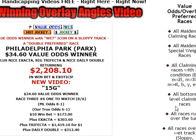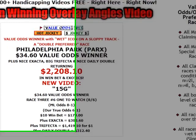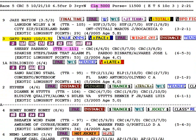Bottom level claiming races. At Calder, the $5,000 level is it. Anything close to that is close to the bottom. Races run on the turf and races run over a wet track, those are all the situations we look for. Okay, so we've got a $5,000 claimer. That's a preferred race for us here at Calder.